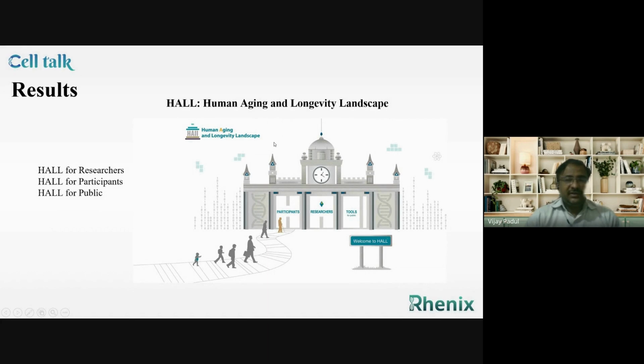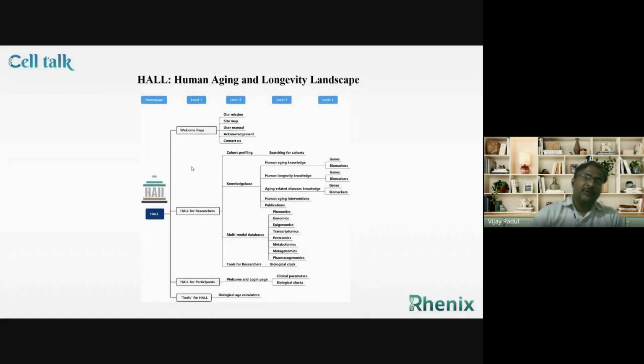So this is the structure of the database. At the highest level, this database has three parts: HAL for researchers, HAL for participants, and HAL for the public. Each of these has different utilities for different user groups. This is a website map of the HAL database. After the welcome page, there are these three sections: HAL for researchers, HAL for participants, and tools for the general public that they can use.